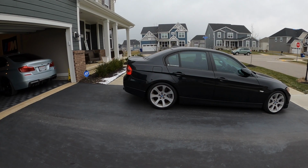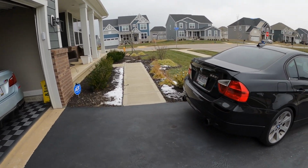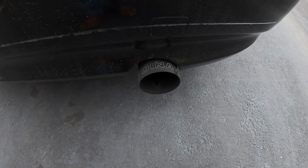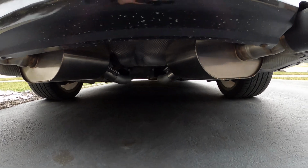So we're gonna do the face-off between both of my BMWs here. Let's go ahead and start with the 335i first. So on the 335, I have the Dinan mufflers with this setup.